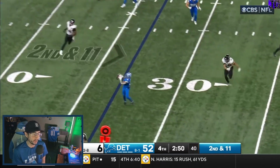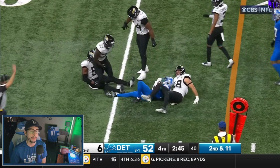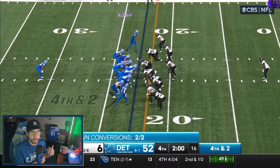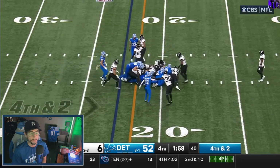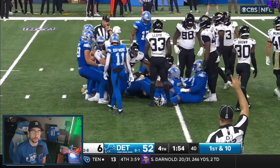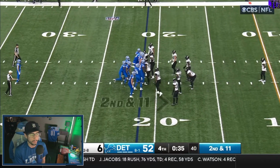This performance for the Lions was just so much fun. And it's incredible to see them stack these type of victories up, especially coming off of what was a tough victory there in Houston, where their offense was uncharacteristically not as good as they had been for the rest of the season. They now go to Indianapolis in Week 12 and will look to stack another win against an inferior opponent.